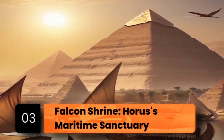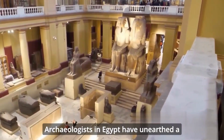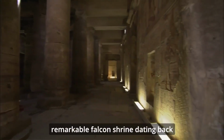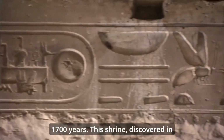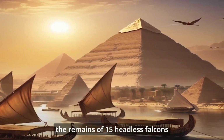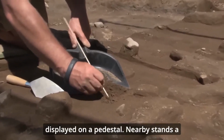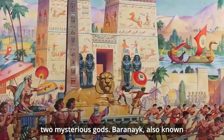Number 3. Falcon Shrine, Horus's maritime sanctuary. Archaeologists in Egypt have unearthed a remarkable Falcon Shrine dating back 1,700 years. This shrine, discovered in Berenike, an ancient Egyptian port on the Red Sea, features the remains of 15 headless falcons displayed on a pedestal. Nearby stands a stone monument depicting two mysterious gods.